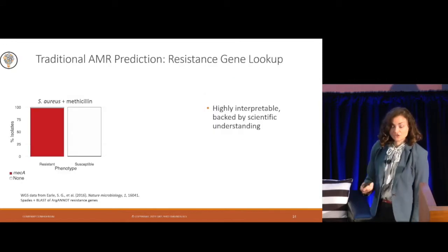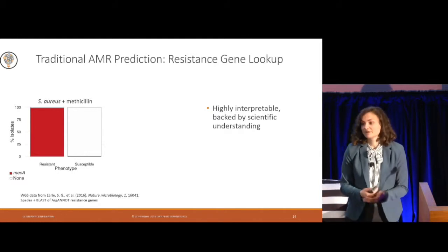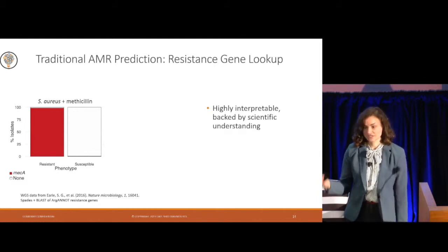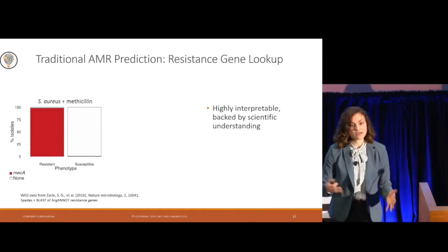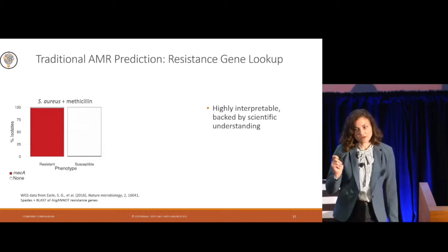The next step that we have to do is actually predict antibiotic resistance, because we want to know what to treat the patient with. Now, the traditional way of doing this is to have a lookup table of resistance genes, resistant mutations, and then try to see if your pathogen has those resistance genes. And this can work extremely well.